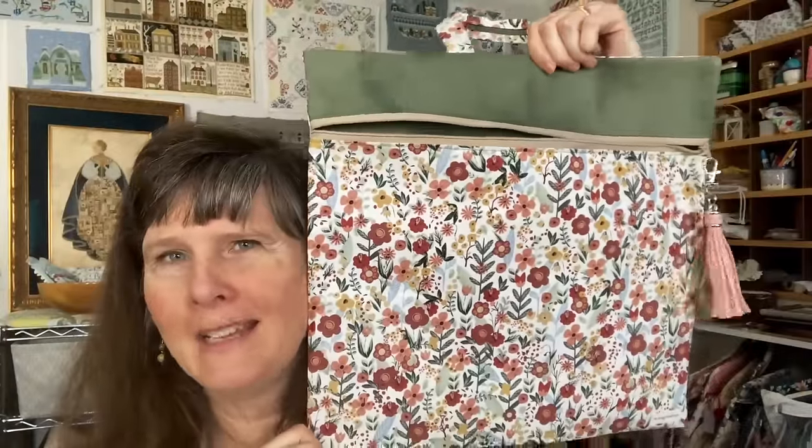Okay. This, on to purchases. This bag is from Jordy's Handmade. She is Jordy's Handmade on Etsy. Her name is Jordan Orlandi. On Instagram, she is Jordy's underscore handmade.